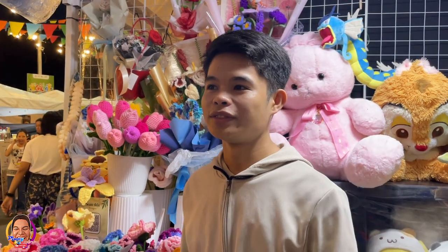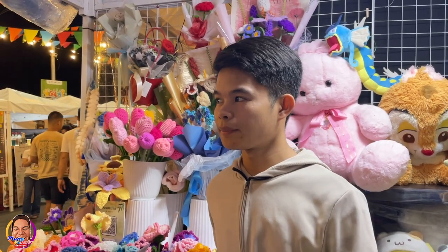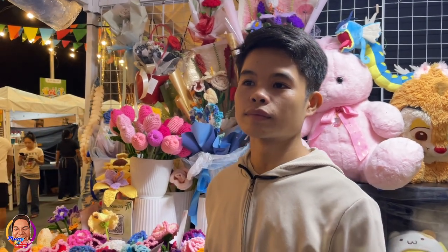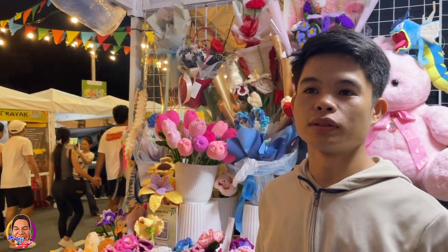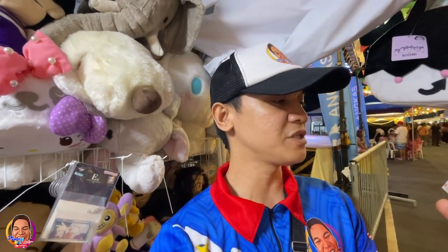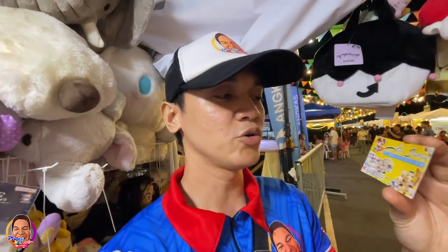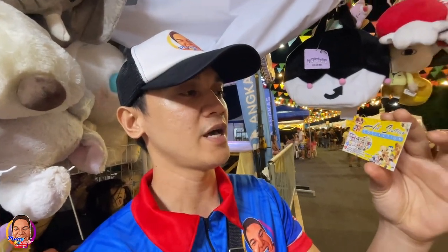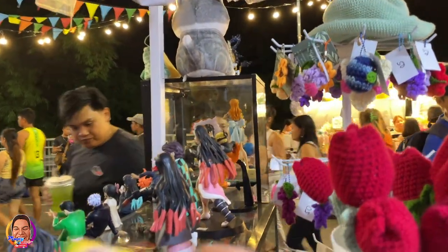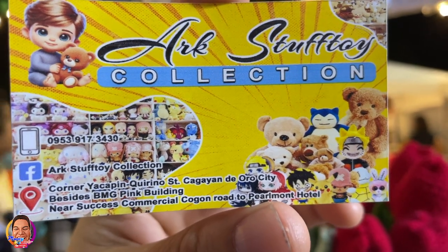So please guys, if you are looking for stuffed toys, visit Art Stufftoy's collection at the corner of Yakapin Quirino Street, Cagayan de Oro City. It is at the BMG Pink Building near Success Commercial, Kugon Road to Pearlmont Hotel. They also have a page on Facebook, Art Stufftoy's Collection.